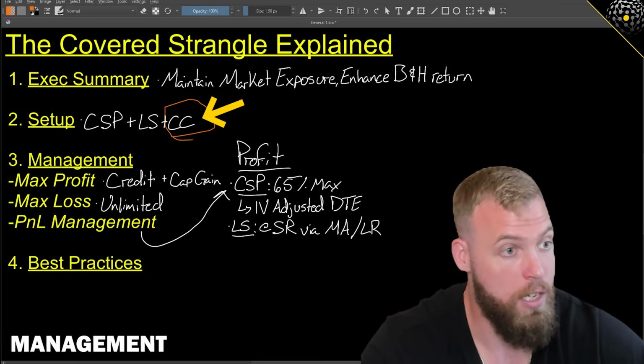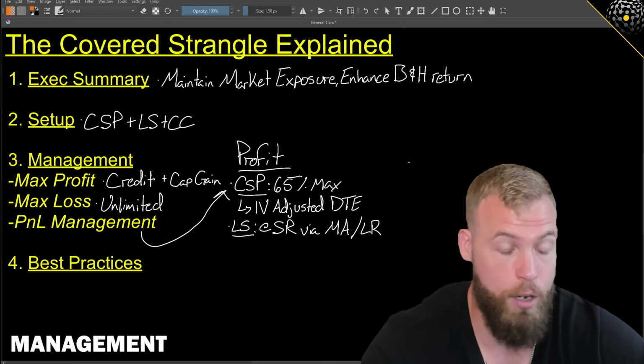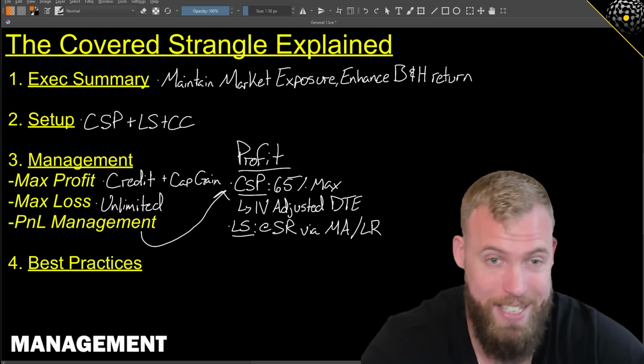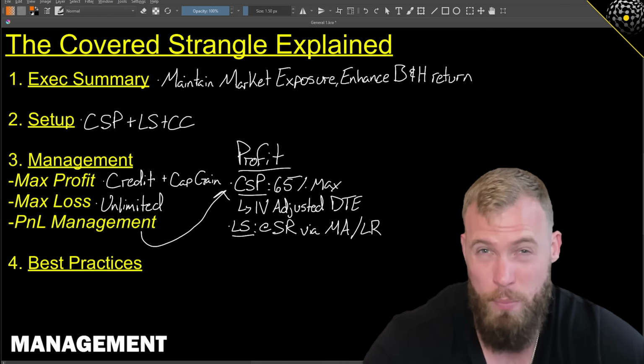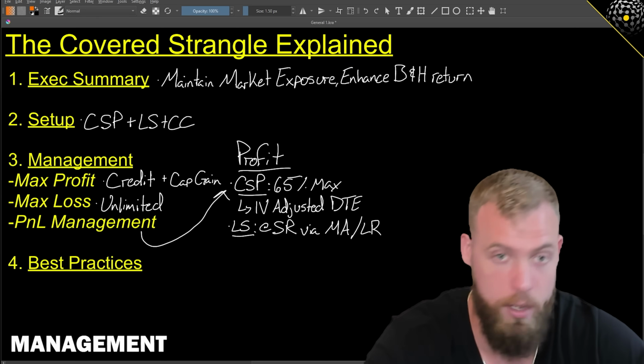For the covered call, the profit is just going to be managed at whatever the short strike is. And I'm going to let it expire more often than not. We can get into managing the covered call section of the trade when it's in the money in a little bit. But overall, that's what I'm going to do. That's why I'm selling the short strike on those calls, because I'm comfortable unwinding there.